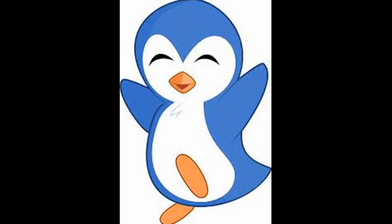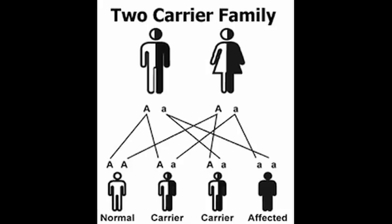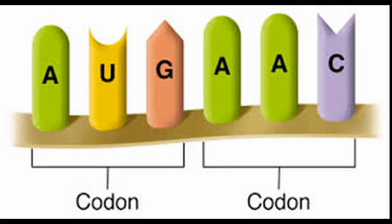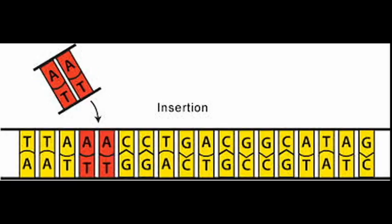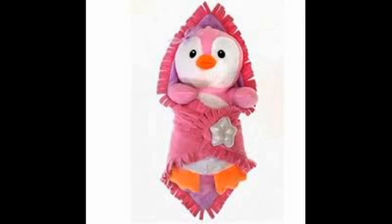But this blue penguin has a baby with another blue penguin, and they're both carriers of a mutated trait. This mutated trait doesn't necessarily affect them, but when they have their baby, one of the codons was affected when another nucleotide base went in, so a frame shift mutation happened, and what that caused is that the new baby penguin is pink. And basically that's what happened.